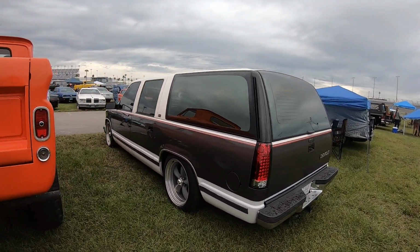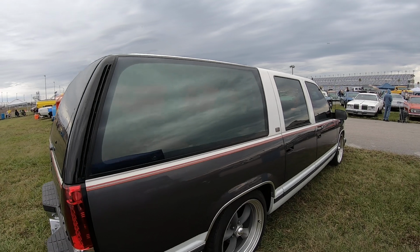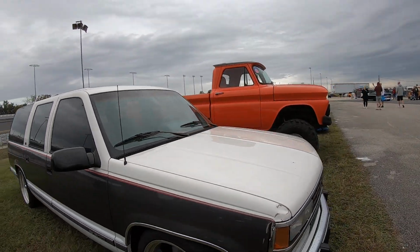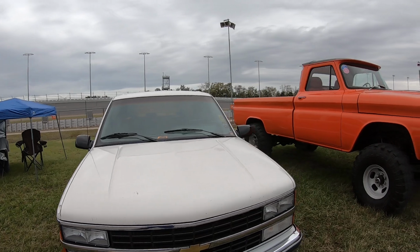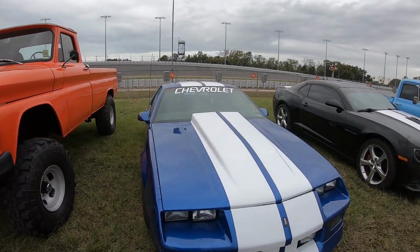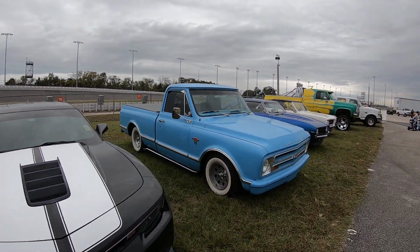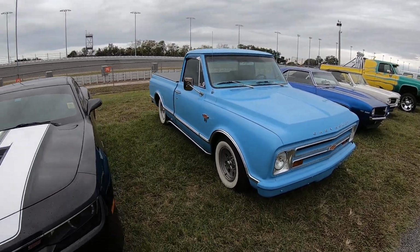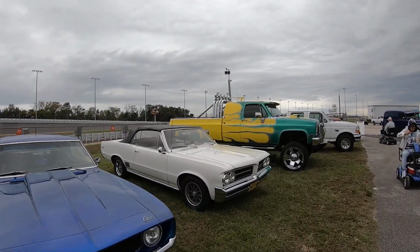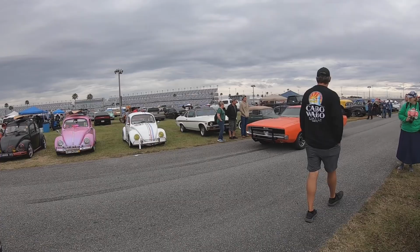Then you got the old Silverado Suburban. And that is very pretty looking. Ooh, got a little dent there, but other than that, a really good looking little truck. Old Camaro. Really do like that body style, and the stripes on that is good looking. Got a C10 with the white walls. That looks really good. You got this thing up here with the flames, which looks interesting. GMC. That's something else. Got the old General Lee going through.